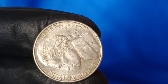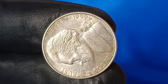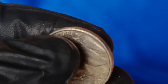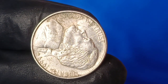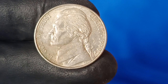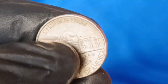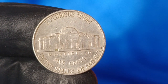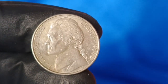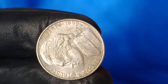Collectors should focus on examining their 1999 P nickels for subtle anomalies, such as doubling in the inscriptions or date, unusual planchet compositions, or mint mark irregularities, using a magnifying loupe or consulting a professional grading service like PCGS or NGC. Checking pocket change, coin rolls from banks, or inherited collections could uncover a hidden gem, though the odds are slim. The allure of coin collecting lies in this very thrill, the chance that an ordinary nickel could be a multimillion-dollar treasure hiding in plain sight.